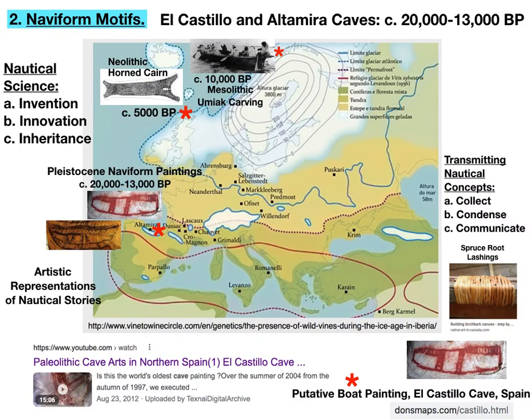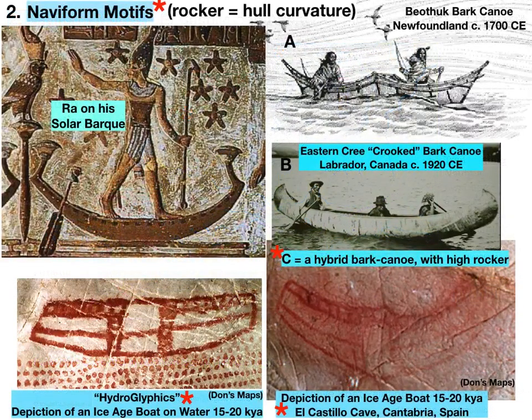So nautical science involves invention, innovation, and inheritance. And the importance of archiving nautical information is to transmit it to subsequent generations. Transmitting nautical concepts involves collecting, condensing, and communicating specific types of information. This would include how to make waterproof lashings from spruce roots by splitting the roots and boiling them and using them to wrap gunnels and to stitch pieces of bark together. This is the type of nautical information that I am receiving from viewing these motifs.